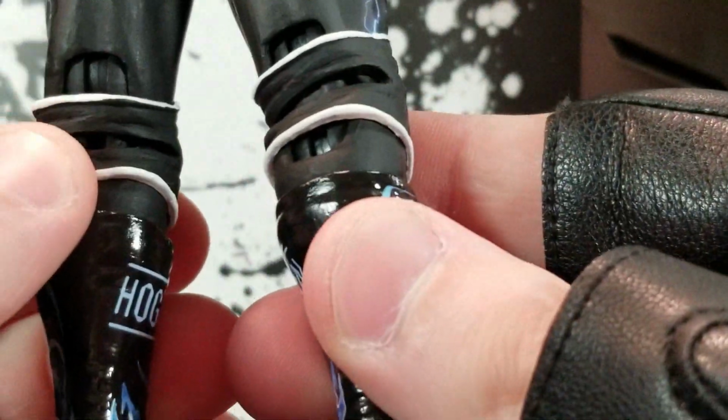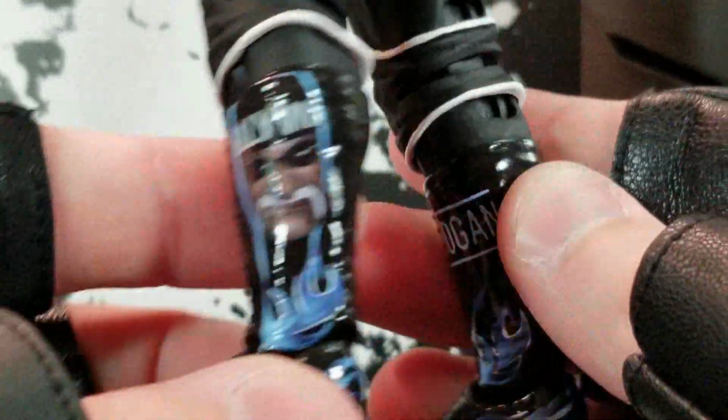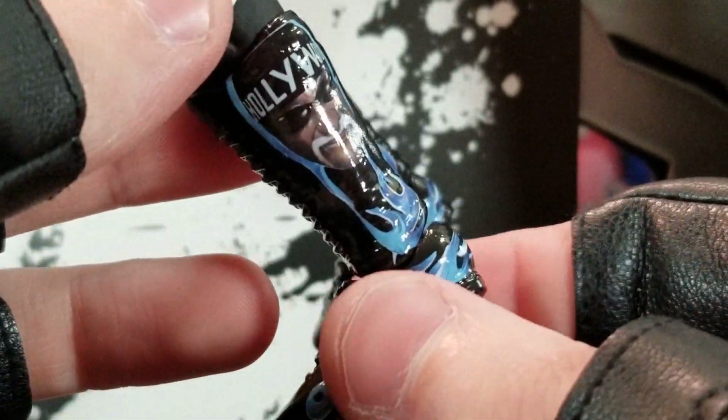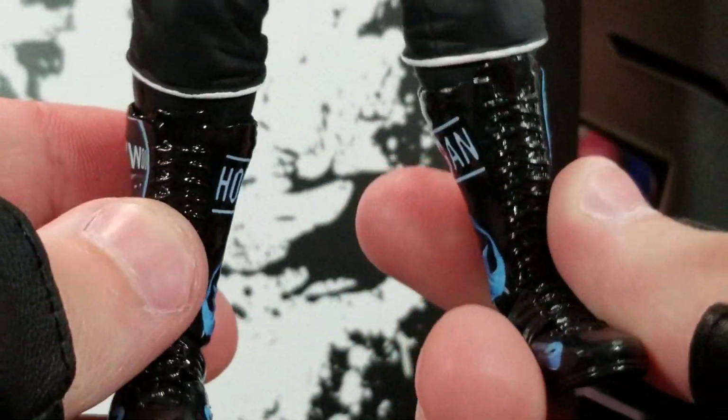awesome. His knee pads look good. It's got the cuts in the back. It's got the white trim. Awesome. You got Hogan's face right there and the sunglasses and the bandana, the blue flames. That is killer. These boots are perfect.